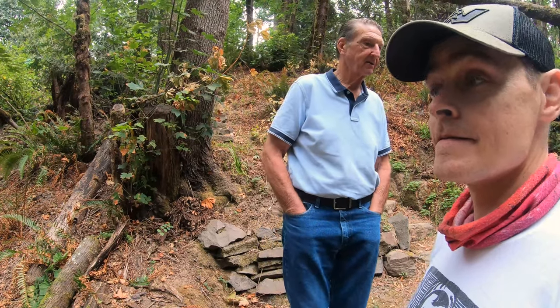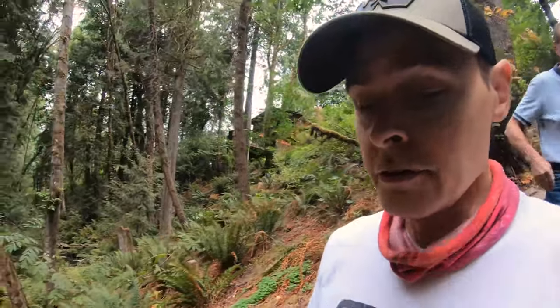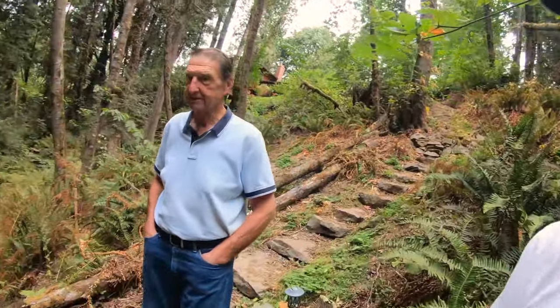Wow. Let's go down to the bottom. I might have waited, if I'd known you were coming, for a little bit of assistance when I was doing this. It was pretty heavy, but mostly it was difficult because I didn't want the log to slide downhill towards me as I was moving it. Amazing. Absolutely amazing.